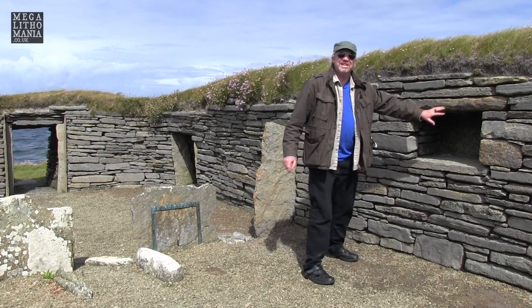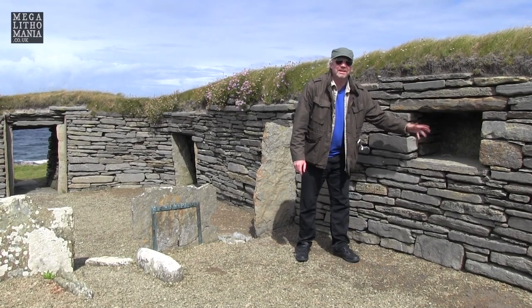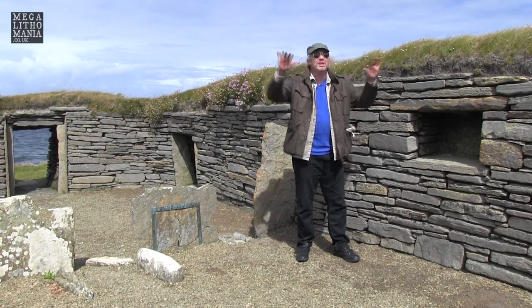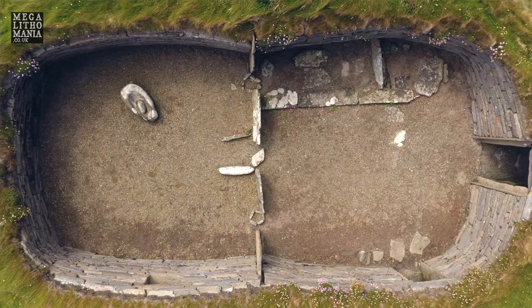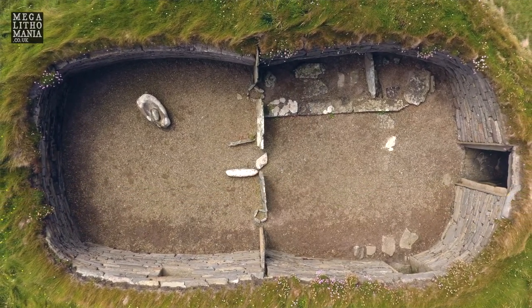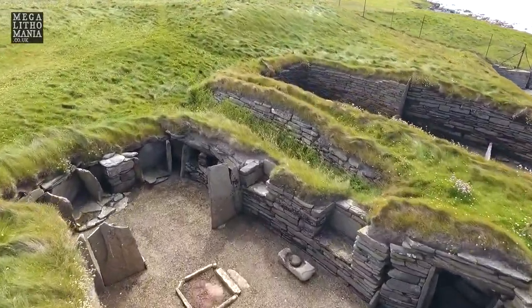So we have these beautiful niches here that are almost like areas where they would place their food or their offerings or their candles to bring light, because this was covered by wood. It's known that because there's evidence of wooden post holes, which you can't see now, and it probably would have had a roof made of turf like the grass you can see around here.